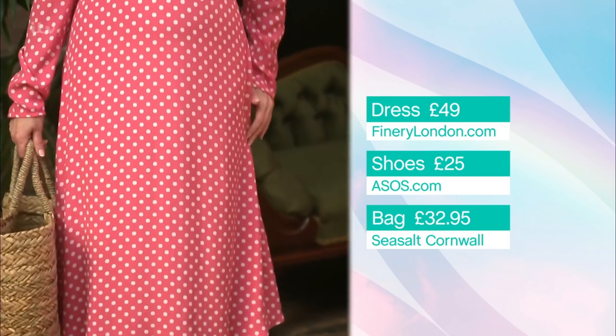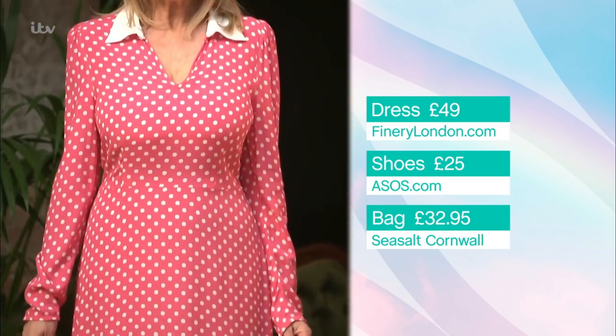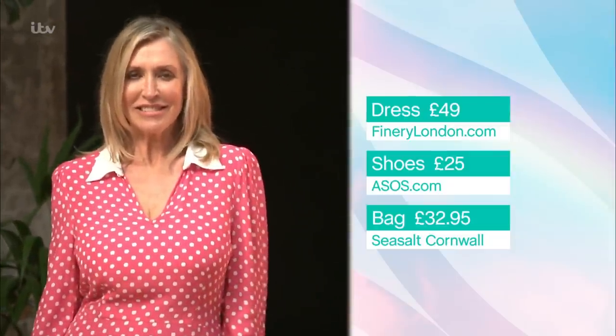They've had a little bit of a revamp, and this dress is fabulous. I've checked already online. They've got this in all sizes from a size 8 to a size 18 available. £49. Holly, I think you would look amazing in this.